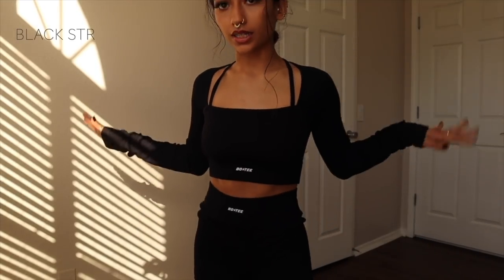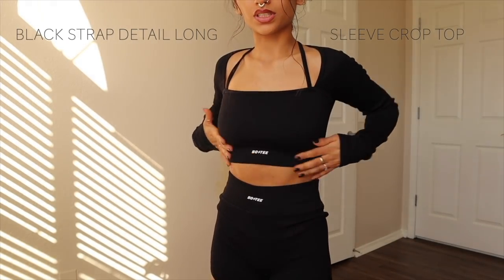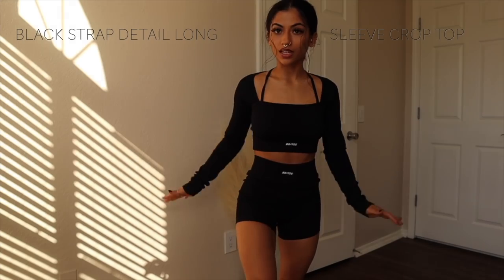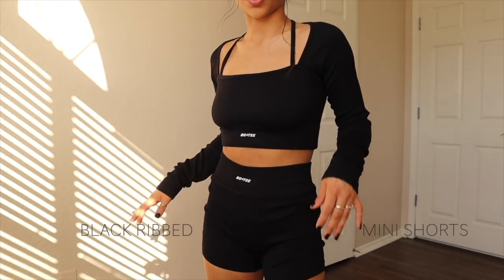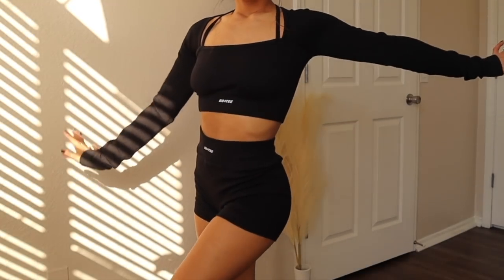And here we are again with the long sleeve that I love so much, yo. If you haven't noticed, I love this top. I got it in the black. I also got the shorts in black as well, as if I don't have enough. Of course, these are gonna be squat proof. I mean, what do you think? I love it. This is like Instagram worthy fitness wear, girl, I guess.